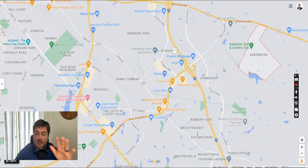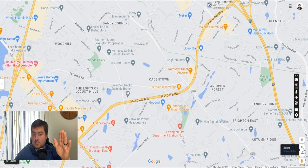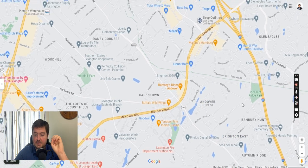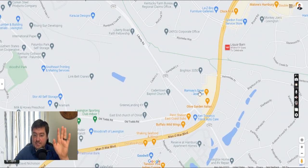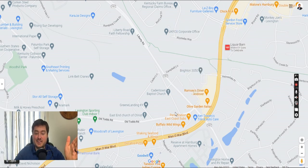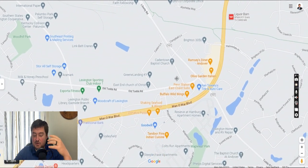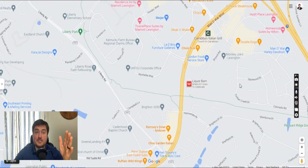So again, I can keep going and going in this section as to why more and more people are jumping in here and trying to come in here. I've done videos about Andover Forest. I need to do more down here where Brighton East is. Brighton East is a really nice area, and I've driven by there many times and seen tons of beautiful homes in there. But again, you've got Ramsey's Diner, which is one of our top 10 restaurants. If you're in the area, you've got to check them out. They serve that great Southern food that everyone looks for. And again, I can keep going and going down this main road, and there's more and more stuff to talk about. So let's jump in the car. Let's go check out these homes so you can see what I'm talking about.